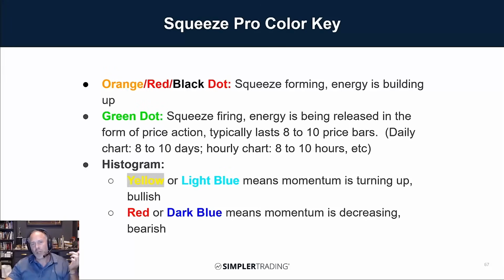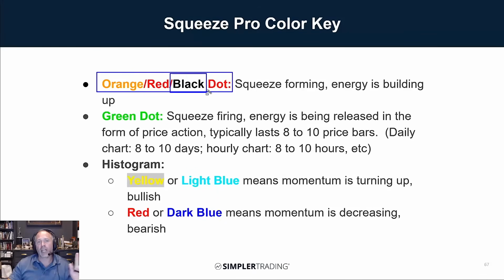Okay. So just to recap here, orange, red, or black dots simply means that the squeeze is forming and energy is building up. Okay. Black means that there's some moderate energy building up. Red means there's some decent energy building up. And then orange means, wow, there's a lot of energy building up. Okay. But it's all energy. It's all building up. They're all tradable.